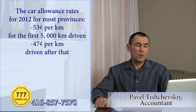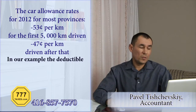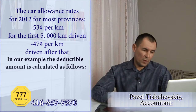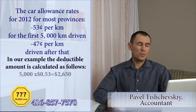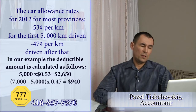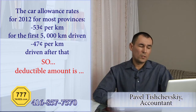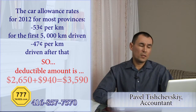Using our example, the business mileage was 7,000 kilometers, and therefore the deductible amount is calculated as follows: 5,000 times 53 cents is $2,650. 7,000 minus 5,000 is 2,000, times 47 cents is $940. The total is 2,650 plus 940 is $3,590. So this is the amount you can deduct as your car expenses from your corporate income.